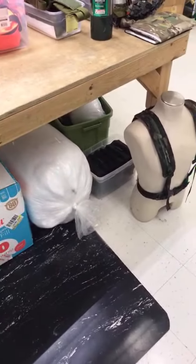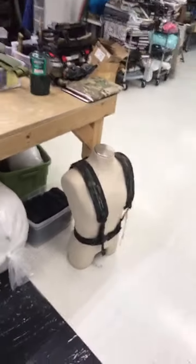Got a new circular saw from Makita. Looks to be a winner. Right on, man. Right on.